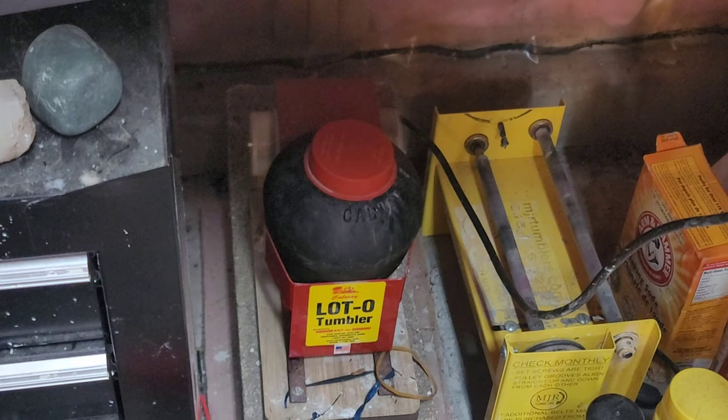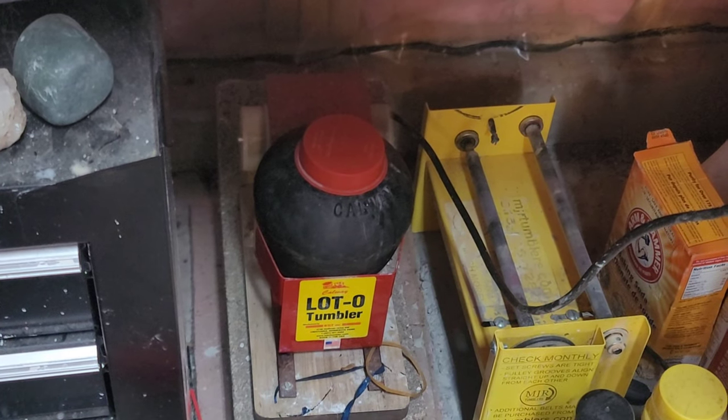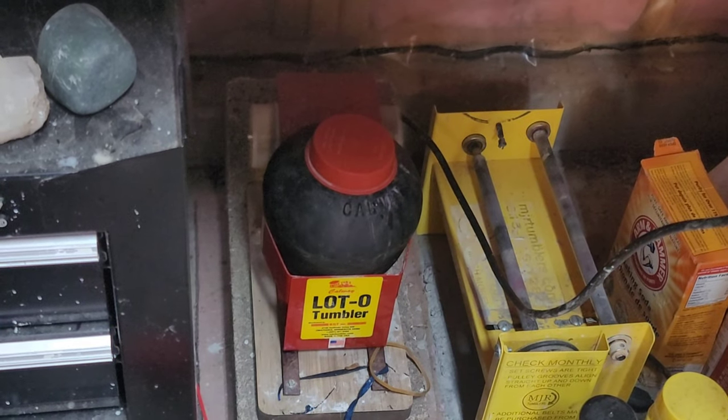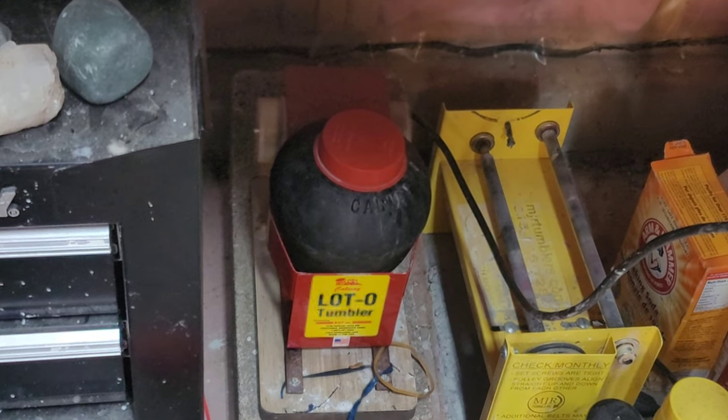So they're currently just finishing up the final stage, final polish. I've got some soap in there and some borax, and they're just getting cleaned right now. And then I'll pull them out, and I'll show you how I go ahead and make pendants out of them.